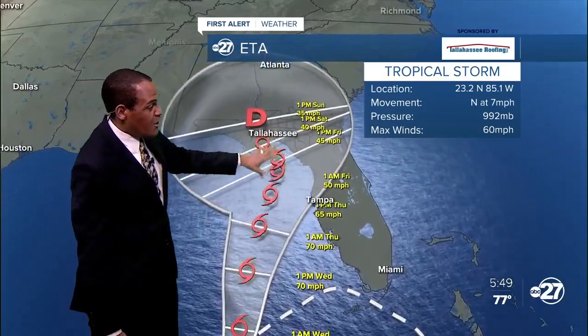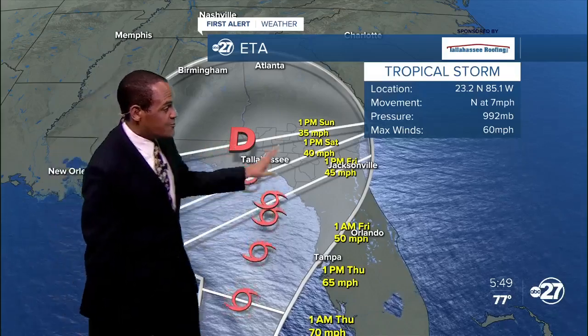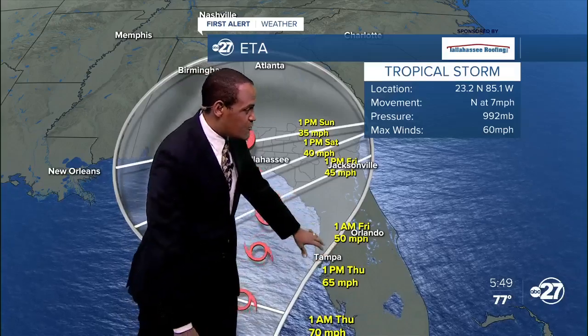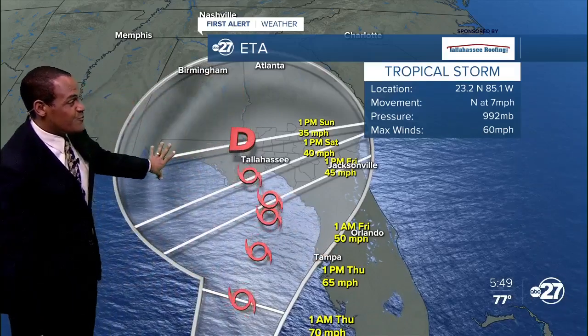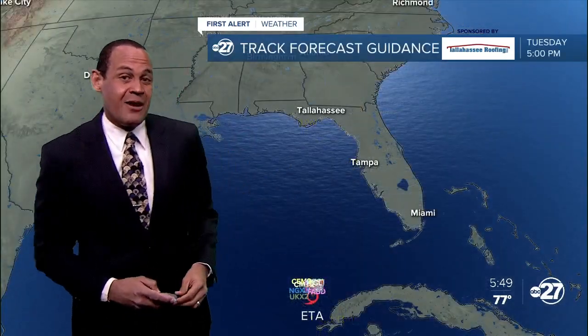So the cone of forecast movement does include the entire region, but it also includes areas as far east as Jacksonville. It includes the Nature Coast area north of Tampa. It includes the western side of the Panhandle. So there are many things that we're going to have to try to go through in the next couple minutes to try to fine tune a lot of those details.